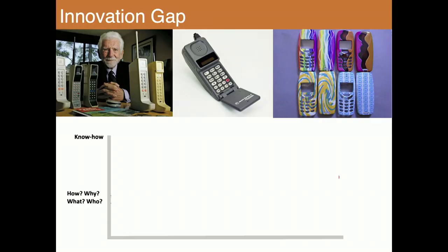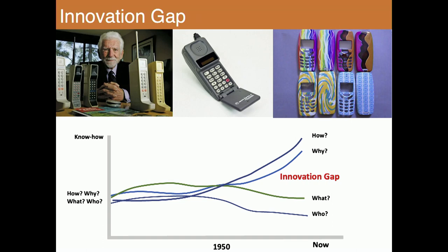This brings us to one of our central principles, the innovation gap. The innovation gap didn't exist until the early part of the 20th century. That's when knowing how to make something, why to make it, what it should be, and who it is for, were aligned. Those split apart. And we continue to know more and more about how and why things were made. But we knew less about people, because they were living a more varied life. And if you don't know about people, you don't know what to design.